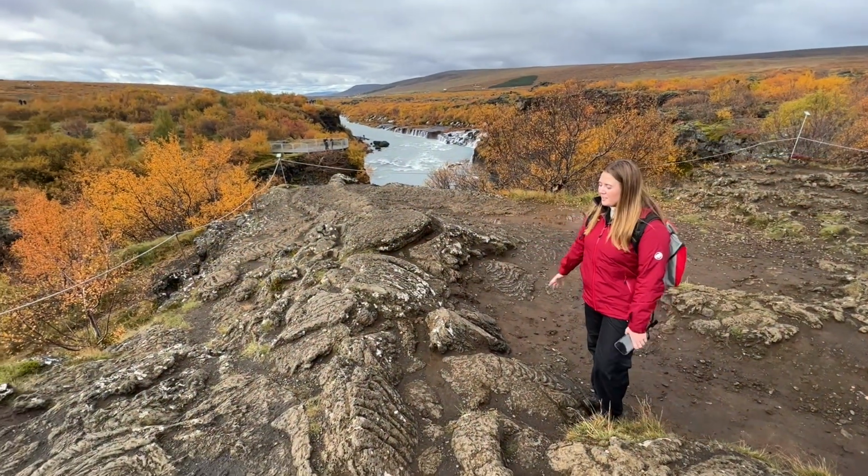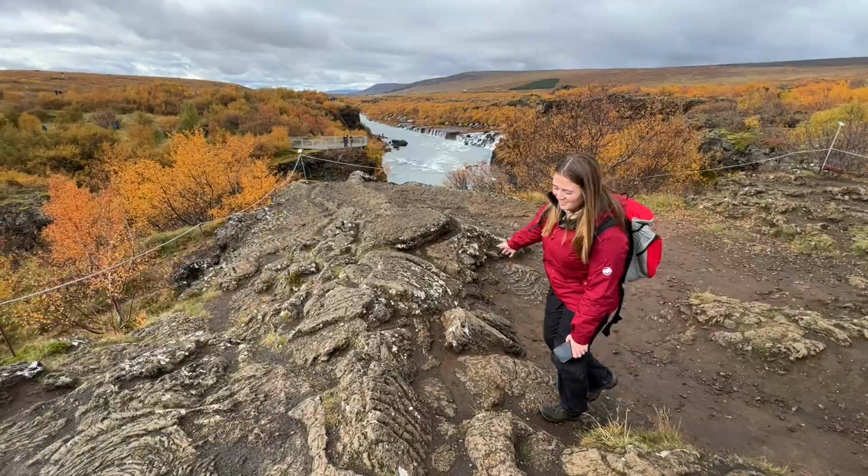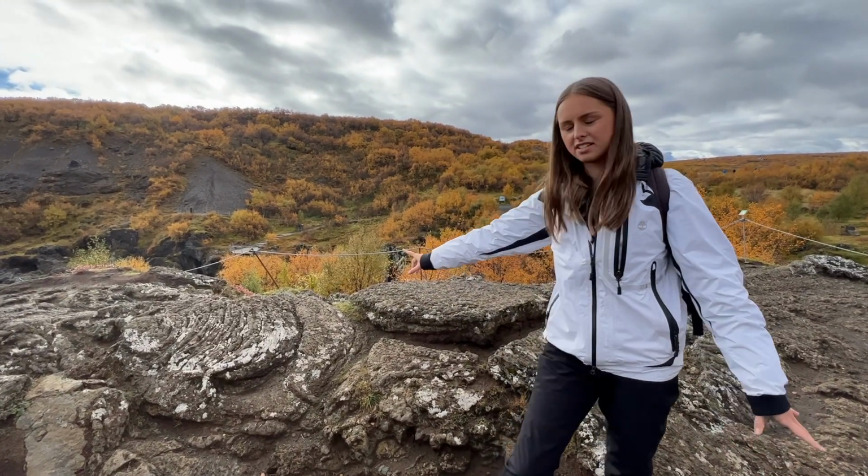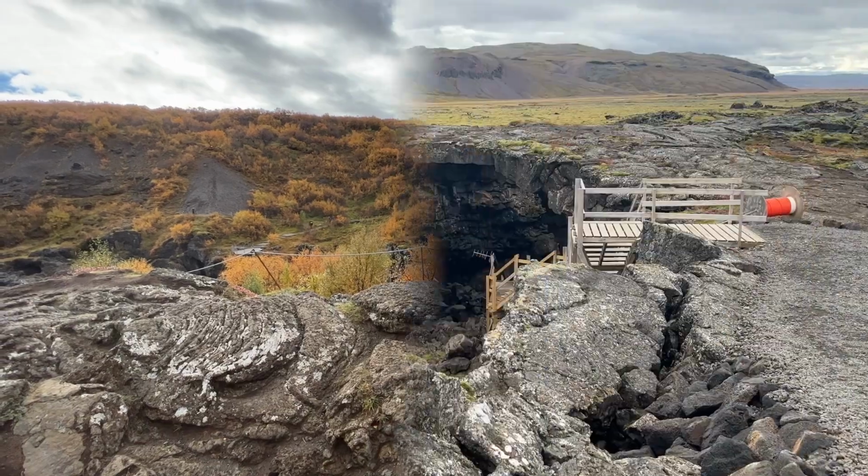Some lava flows you can see with lots of lichen on them. You can detect the age of the lava surface from these lava flows by the size and species of the lichen.